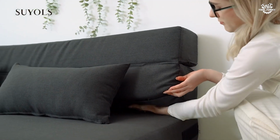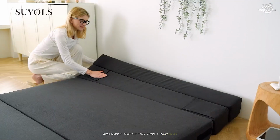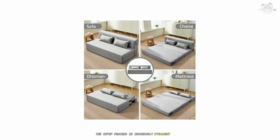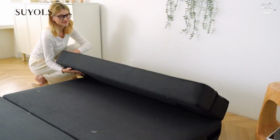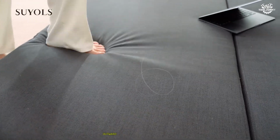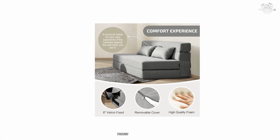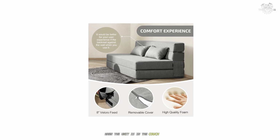The cover material has a pleasant, breathable texture that didn't trap heat, which is often a major issue with budget-friendly foam furniture. The setup process is incredibly straightforward, requiring no tools or heavy lifting. You simply detach the Velcro straps and roll the top layer outward to create a floor-level mattress. The inclusion of the pillows is a nice touch, though they're quite flat and mostly serve as lumbar support when the unit is in the couch position.